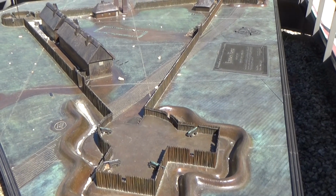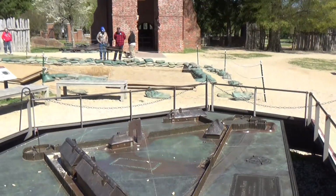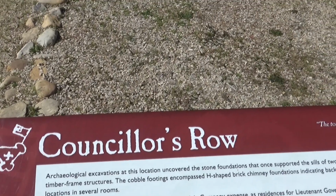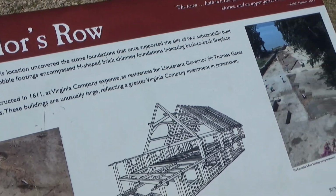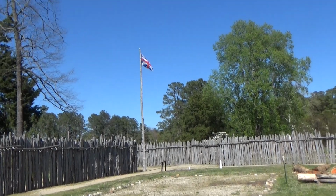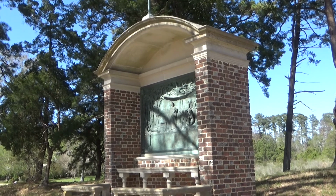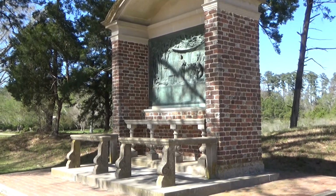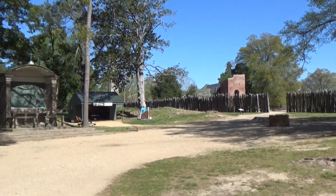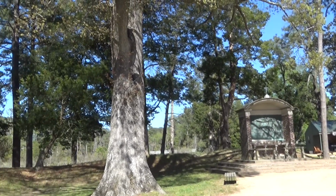All right, this is what the fort looked like. It's triangular. This was the governor's house, timber house. Notice the British flag flying on the pole. This is the Hunt Shrine, who was the first Anglican minister of the colony. Big old cedar trees here. And there's a big oak.